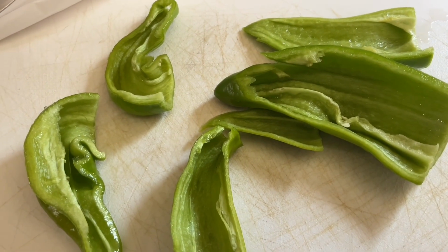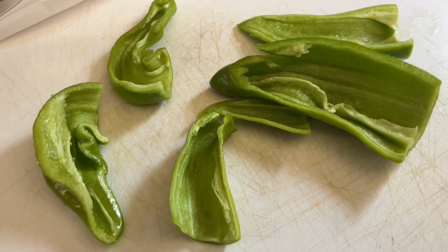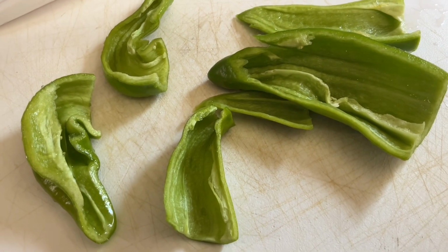And the great thing is, if I want to have a little bit of chili taste to whatever I'm cooking, I can just throw a little bit out of the freezer into the pan. So I'm making it easier for me when I'm cooking meals.